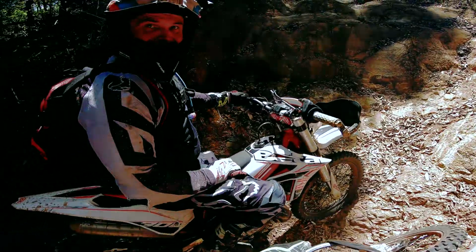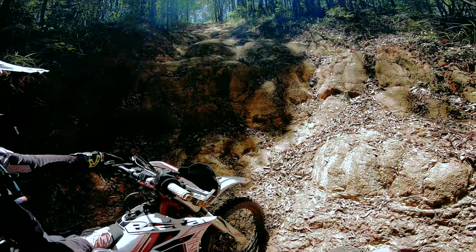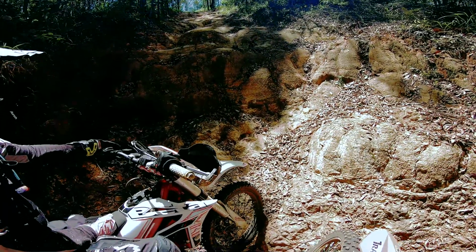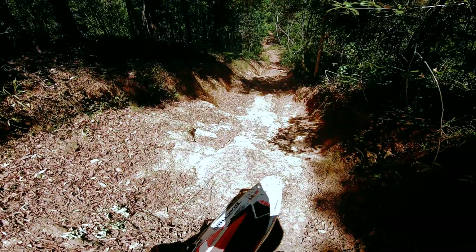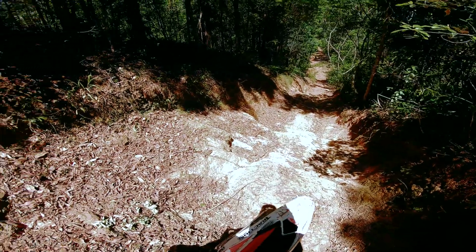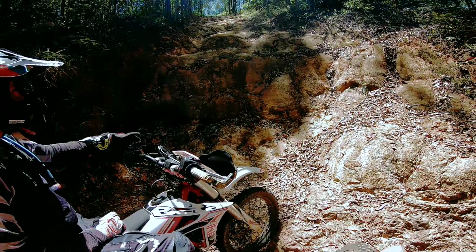Yeah, you got in the way, mate. Yeah, if you had just hit that and then blast it, you'd have been fine. It is the tricky bit, isn't it? Just the speed for this bit. Yeah, once you got on here, if you just had it weighted and gassed it, you'd go straight up that.